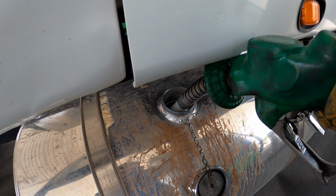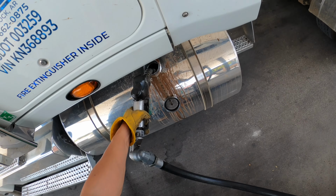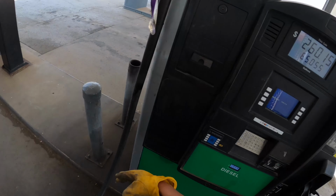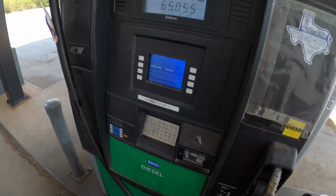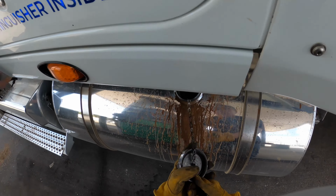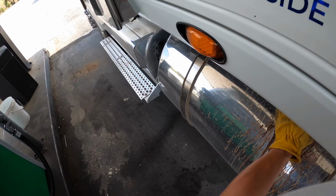Diesel, no biodiesel here. That's some good stuff. Pumping really fast as well. There we go. So I pumped $260.15, and that's going to be 65 gallons at the price of $3.99. Like I said, with my EFS discount it comes to $3.89, but it just doesn't show it on here.